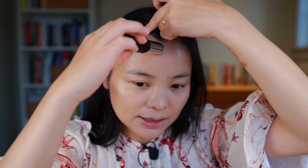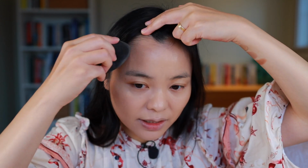Let me actually turn the brightness down a little bit so hopefully you can see it even better. I actually think today I'm going to go in with an additional layer just because for filming purposes, it's probably easier for you guys to see if I really build it up. Normally, I probably wouldn't go in with this second layer because I would want something a bit more natural looking, but hopefully that just helps you guys to see the shade a bit more.